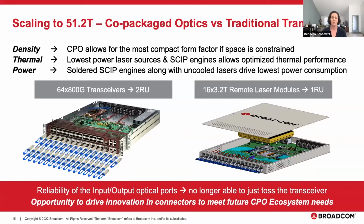Now, the total power consumption is about 320 watts of optics. So about 200 watts more is co-packaged with the switch ASIC. But because you don't have that large thermal load at the front, you can still efficiently cool and potentially get to that 1RU case. And overall, the amount of power consumed is 800 watts compared to 300 watts. And that's a huge savings in this space.